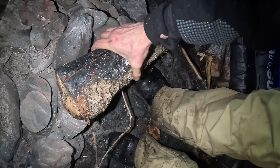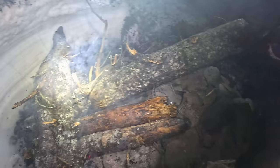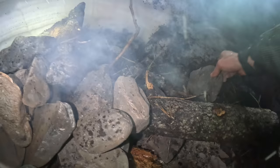There you go, I want dry firewood in the morning. Try to cover up my coals as best I can, so hopefully I'll have some dry, warm coals in the morning. Got my logs and coals buried in hot rocks, so hopefully those will stay dry until the morning.